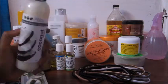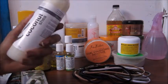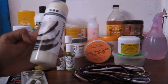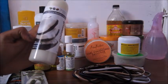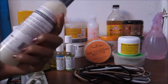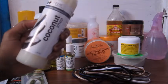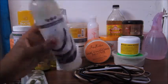So they gave me Eden Body Works Coconut Shea Shampoo. Restores moisture, sulfate free and paraben free. They said that this would work. This is it. I'm gonna try this out.